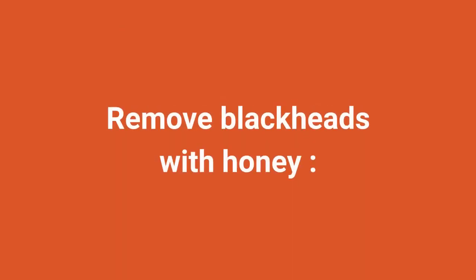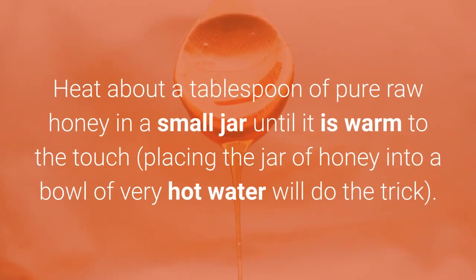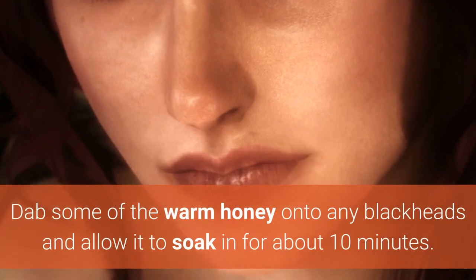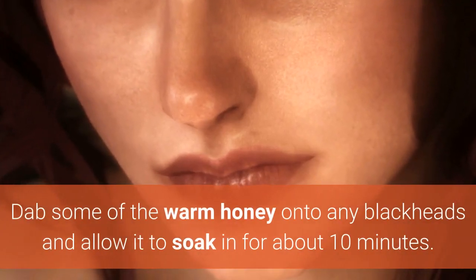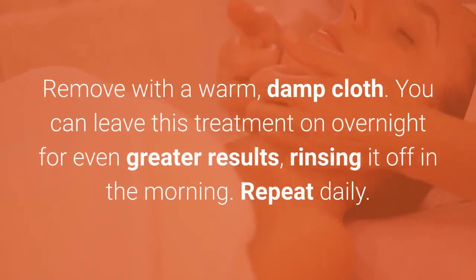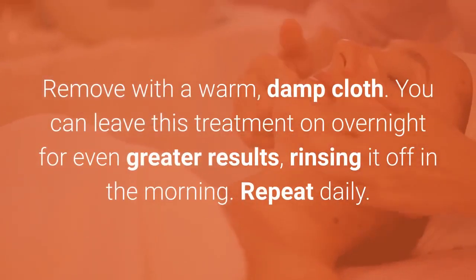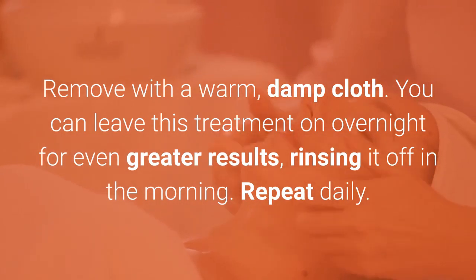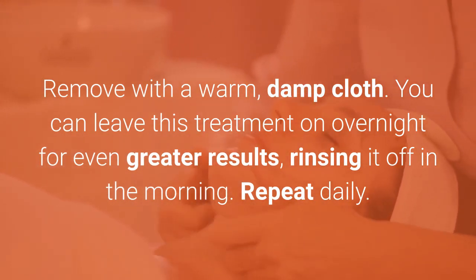Remove blackheads with honey. Heat about a tablespoon of pure raw honey in a small jar until it is warm to the touch. Placing the jar of honey into a bowl of very hot water will do the trick. Dab some of the warm honey onto any blackheads and allow it to soak in for about 10 minutes. Remove with a warm, damp cloth. You can leave this treatment on overnight for even greater results, rinsing it off in the morning.